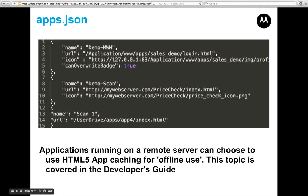You need to have a name and a URL. That is definitely required. So this is what will appear on the screen, and the URL is where the application is located, where the starting HTML page is located. So you'll see in the demo drive that all of the applications are local. So this is going to reference a URL that's local to the device. And you can also provide a different icon if you want to, which is probably recommended to show up on that page. But the URL can also point to a remote web page.